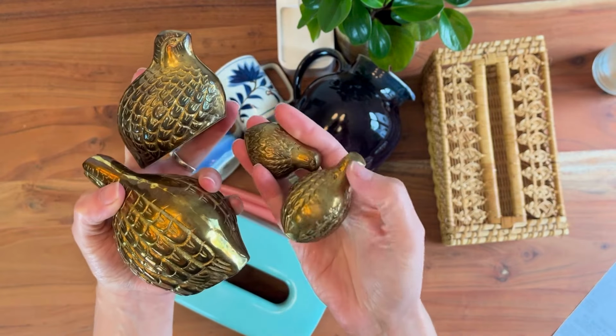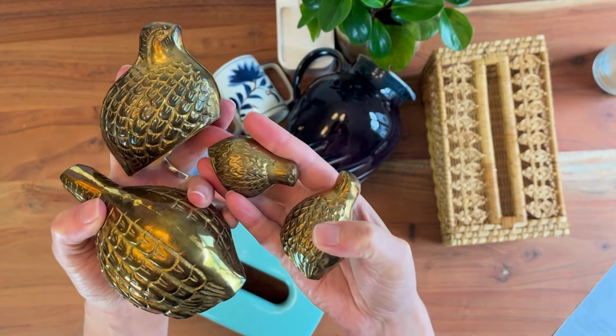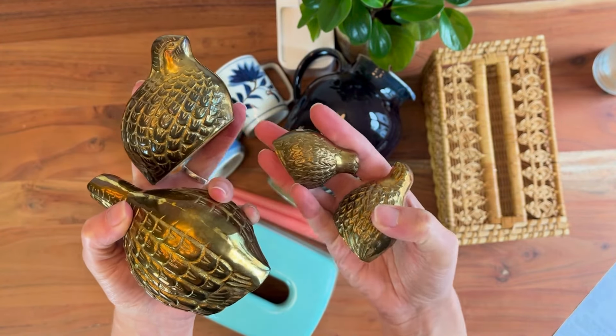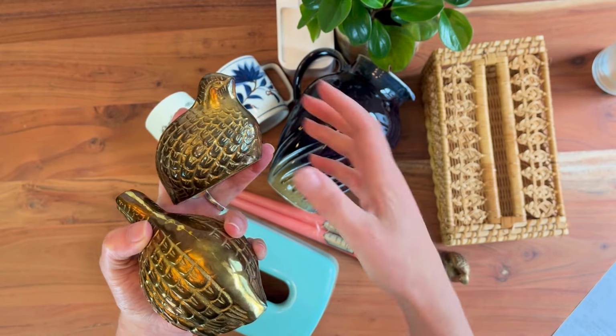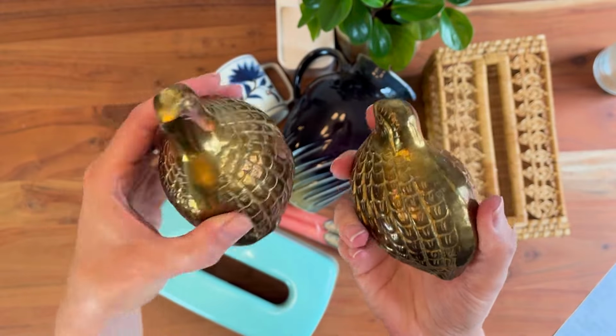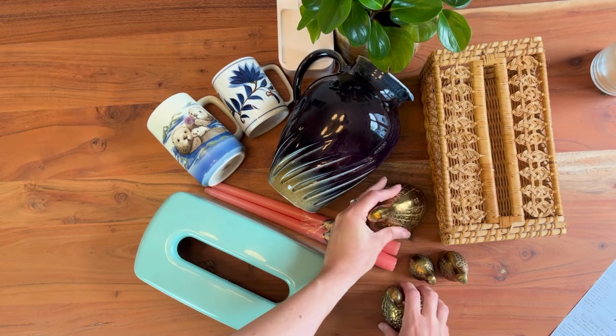And I paid $10 for these. So a reasonable price, especially for a set of 4, these can be quite valuable. So if you're interested, these will be going on the shop as well. And I'm totally in love with them. I think they're amazing. So very, very excited about that.